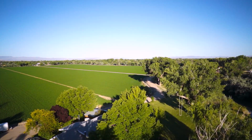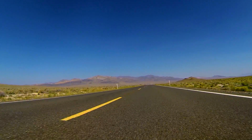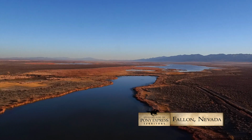Welcome to Fallon, the oasis of Nevada. Fallon is located on Highway 50, a mere 60 miles east of Reno, and is surrounded by farms, ranches, and the Lahontan Valley wetlands, a birder's paradise.